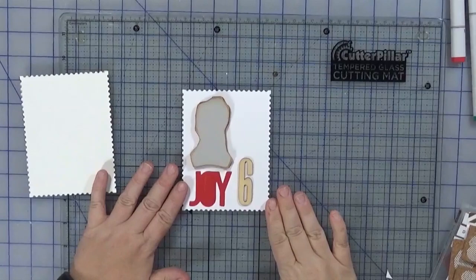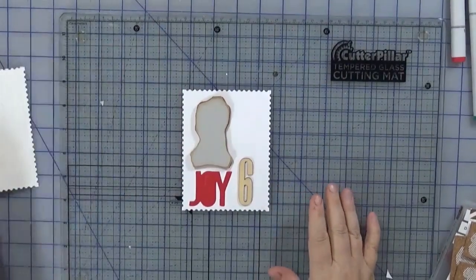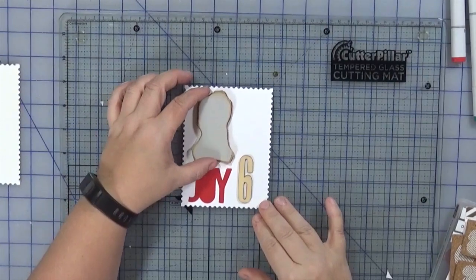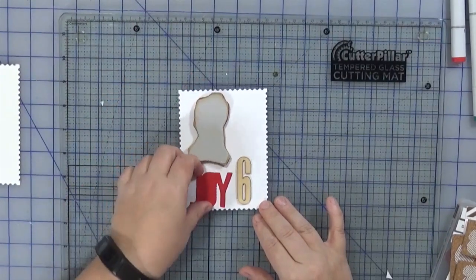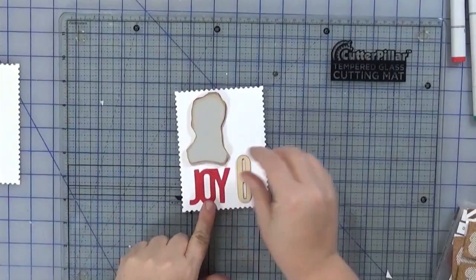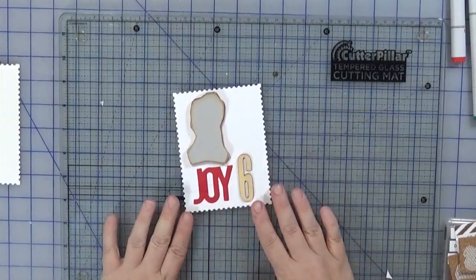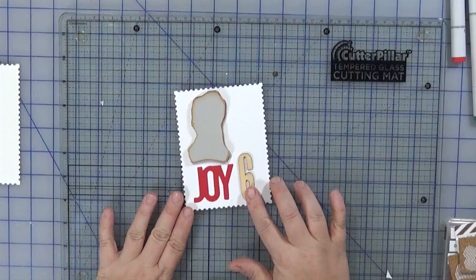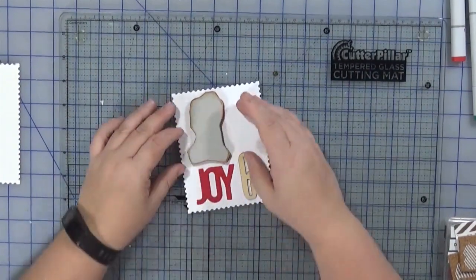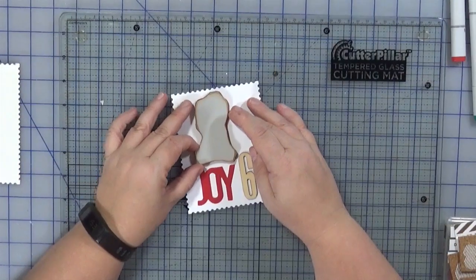Okay, so I just did a little bit of a quick layout for my postage stamp. So the image is going to go right here. I'm going to use this Joy from the Ellie Edwards kit down at the bottom. I'm going to use the 6 for day 6, but it's also going to represent 6 cents, so I'll write the cent symbol in here. And then we are going to color this in.